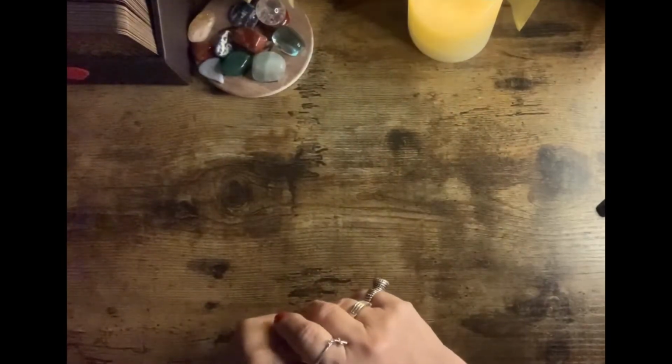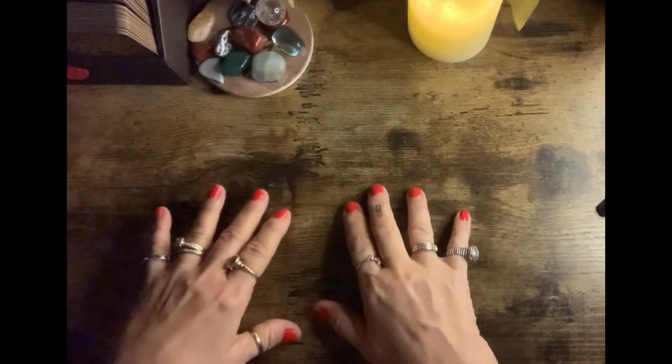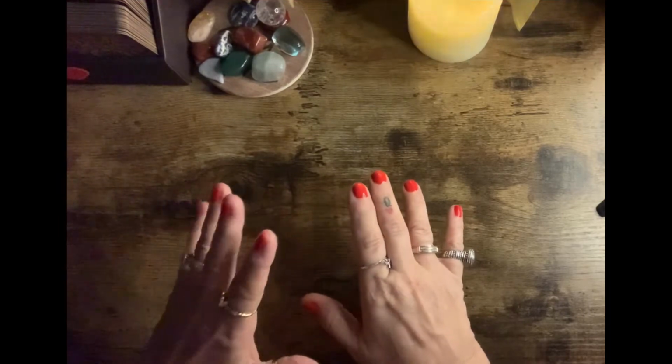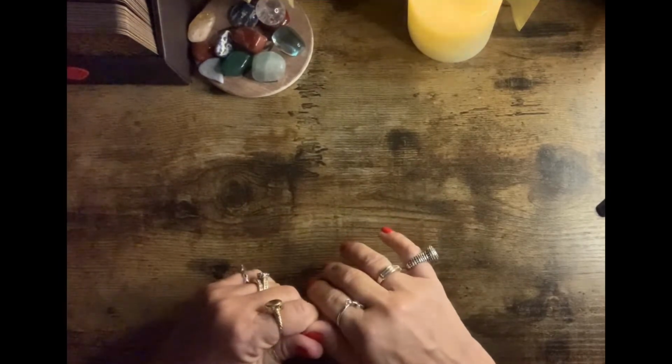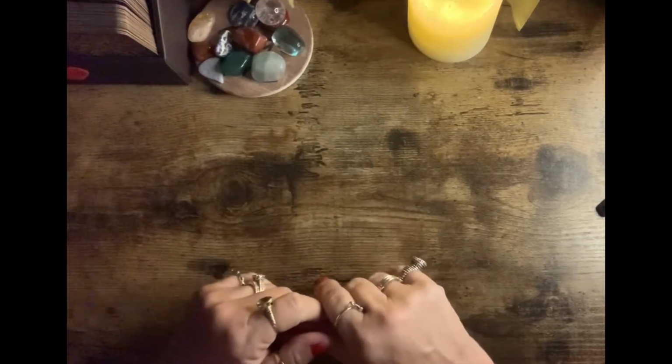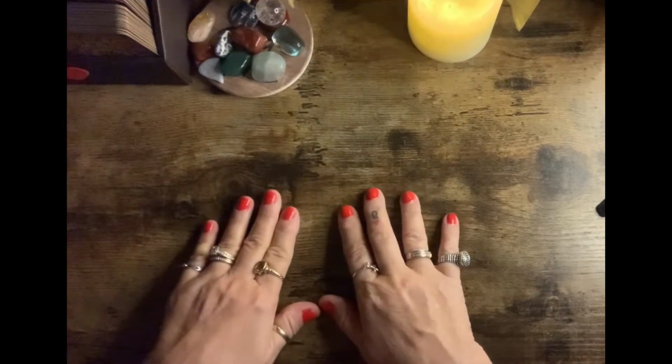It's Sissy with Vintage Moon Tarot, and I want to come on here today and show you some tarot and oracle deck combos that I've really been enjoying, and a few that I'm testing out. So anyway, I'll start with my first one.